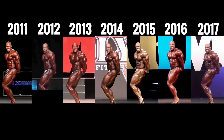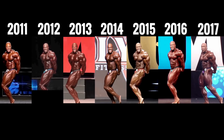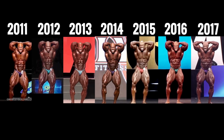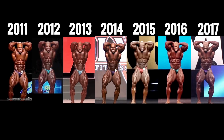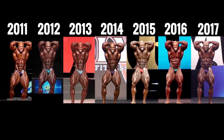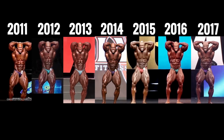Looking at this footage, 2013 stands out the most with the best combination of mass, aesthetics and execution. Next is the abs and thighs, the pose most worth discussing in this whole comparison. Again, 2011, 2012 and 2013 are the best, with 2011 being the best of the best. 2016 and 2017 are the worst, with 2017 being the worst of the worst. We can also add 2014 to this mix, but there's a difference between 2014 and the last 2 versions.